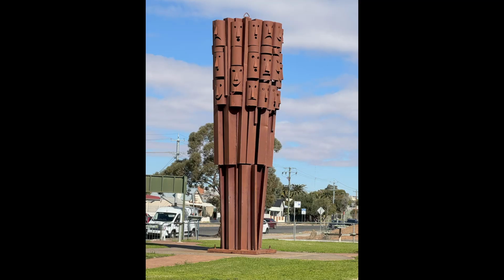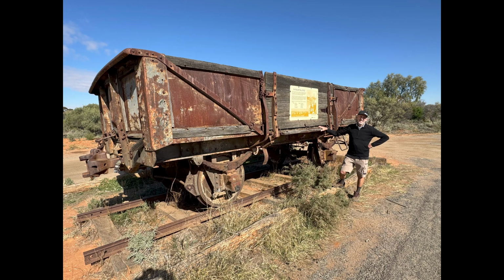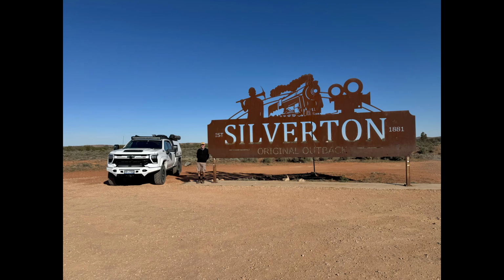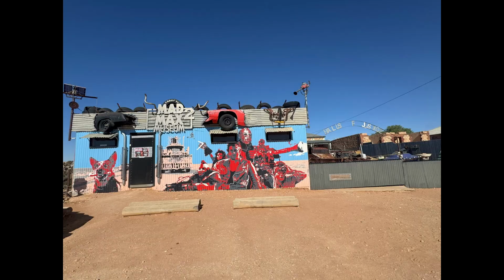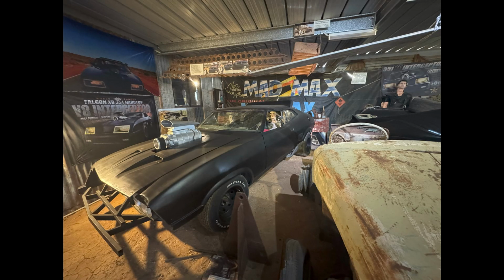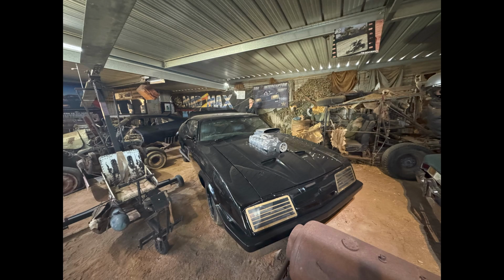After spending some time exploring the sights of Broken Hill and discovering all it has to offer, we continued our journey to the historic outback town of Silverton. Silverton, located 20 kilometres from Broken Hill, is a historic outback town known for its film history and unique charm. A highlight is the Mad Max 2 museum, which showcases original and replica vehicles, costumes, props, and behind-the-scenes photos from the iconic film. The museum offers an immersive experience for movie enthusiasts.